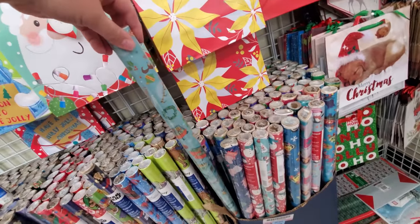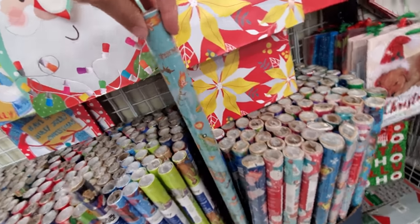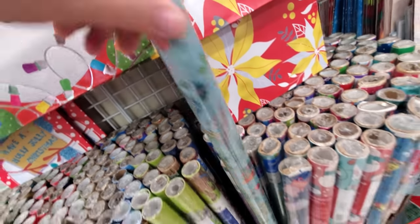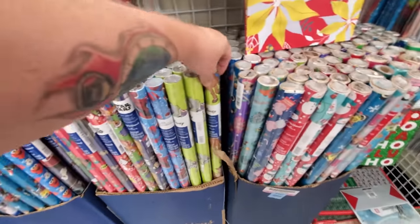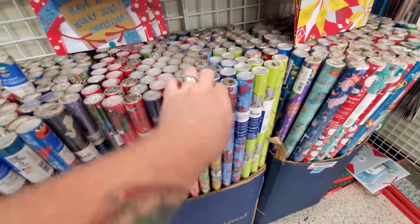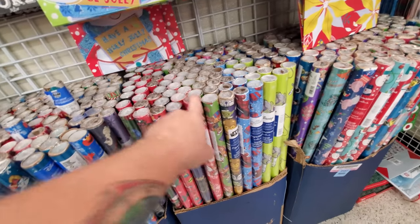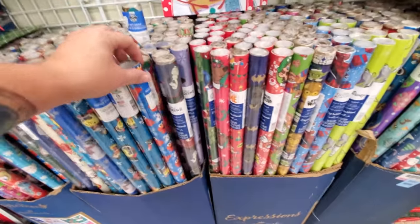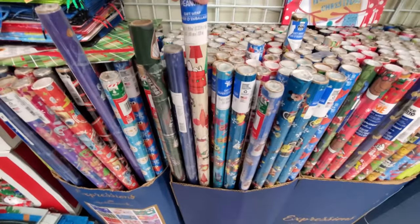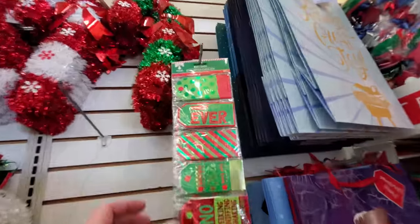National Lampoon's Christmas Vacation. Oh, I see, there's the Burning Santa. There's the Squirrel. Let's see, what else we got? Toy Story, Spider-Man, Star Wars, Mario. Let's see, Elmo, Frozen. They got a lot of stuff. Here's Snoopy. Lots of cool stuff. Gift tags.